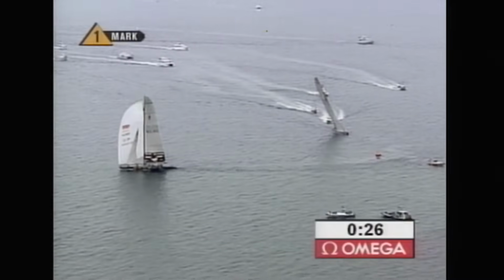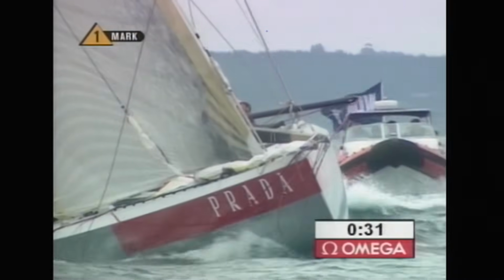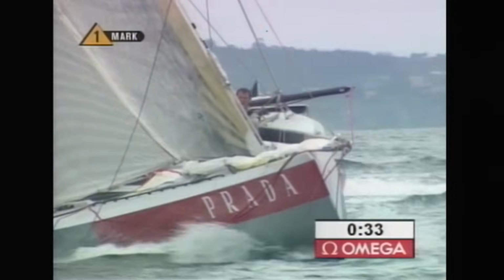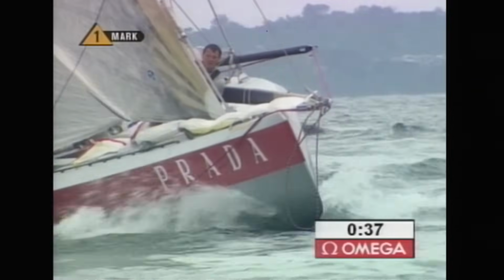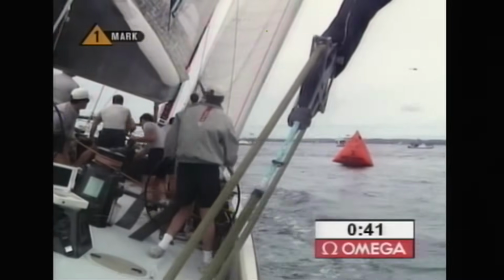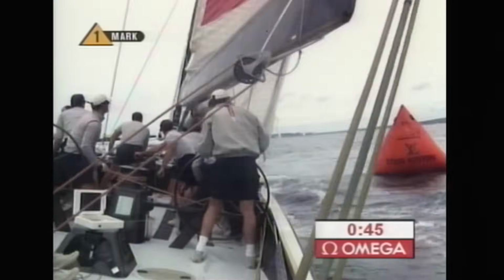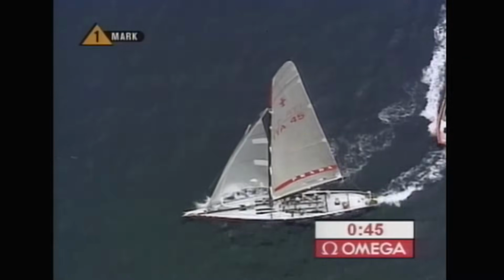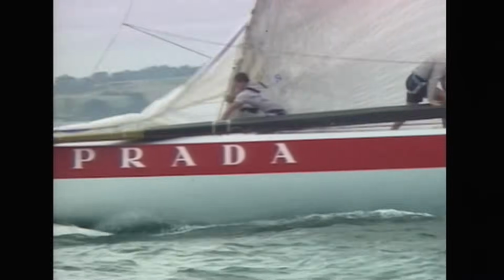They persisted in holding on to starboard and going a long way out to the left. That gave the leverage the black boat needed, so they came from behind. And it is Team New Zealand, NZL 60 Black Magic, leading Prada around the top mark, as Luna Rossa ITA 45 rounds mark number 1, an amazing 45 seconds astern going into leg number 2.